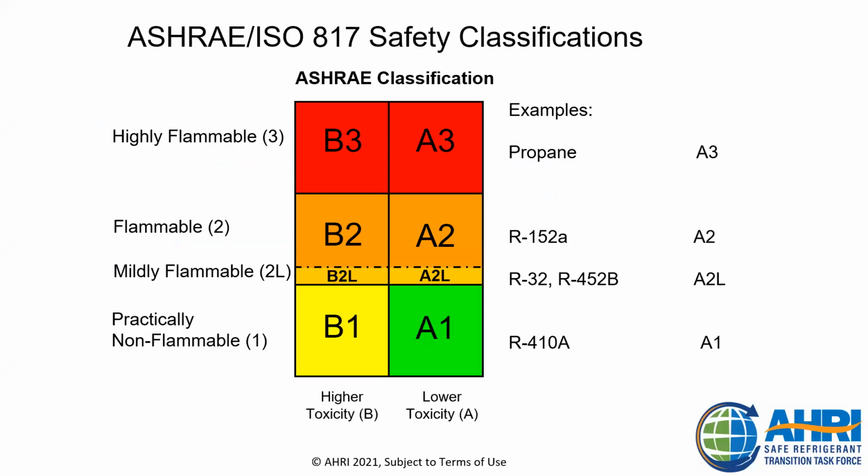So first, before we dive into our topic today, I'd like to give a brief overview of refrigerants and the different safety classifications that we see. First, toxicity is divided into two parts, A or B, with A being lower toxicity while B is higher toxicity. And then flammability is divided into four groups, 1, 2L, 2, or 3, based on ASTM E681 testing. Class 1 refrigerants are sometimes called non-flammable, but that means they are practically non-flammable and they don't exhibit flame propagation when they're ignited. Class 2L, 2, and 3 all exhibit flame propagation when ignited.